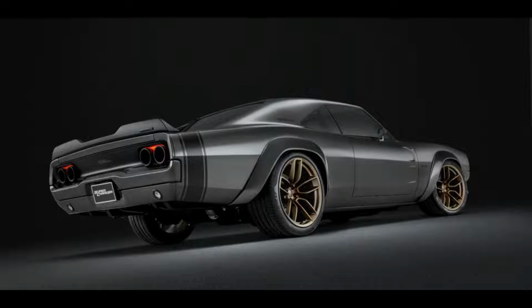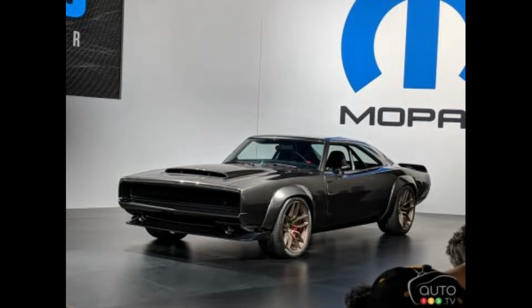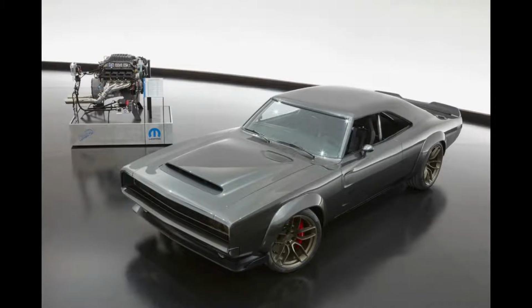But the coolest thing about this car isn't its looks, or the modern tech, or the name. It's the fact that tucked under the hood is a brand new Mopar V8 that creates over 1,000 horsepower and 950 pound-feet of torque. This new powerplant is known as the Elephant and will feature an all-aluminum block and 7 liters of displacement and will go on sale in the first quarter of 2019.